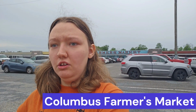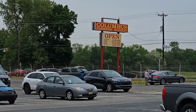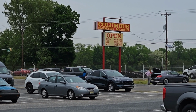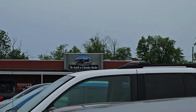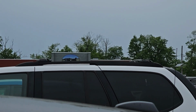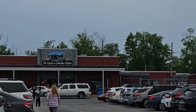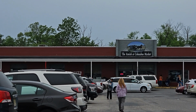Today we are at the Columbus Farmers Market. It's a wonderful place, especially when you're hungry on a Saturday. Columbus Markets is open from Thursday through Sunday. We're gonna start off at my favorite place, the Amish Market, for lunch. My favorite foods at the Amish Market are the macaroni and cheese, the stack of baby back ribs, and the pepperoni and cheese pretzel roll.